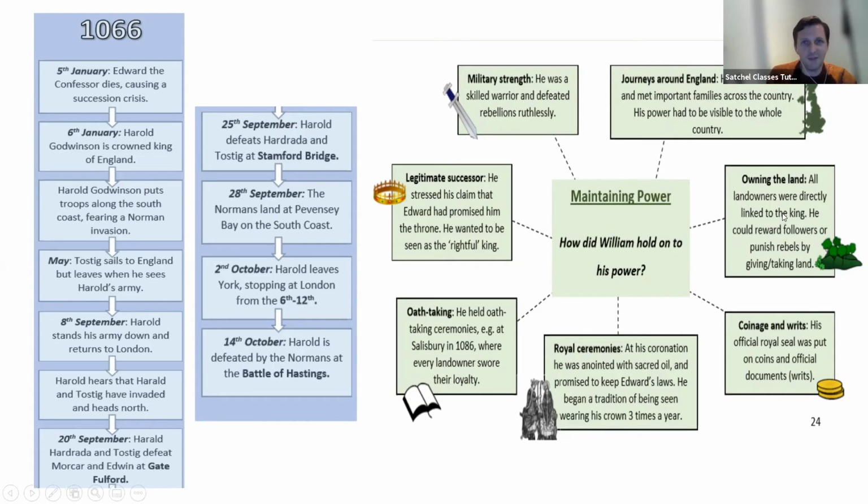There'll be more about that in a future video in terms of linking it all to the king. So this meant that he had the ability to take the land away from powerful people around England, meaning they had to support him or face the consequences.